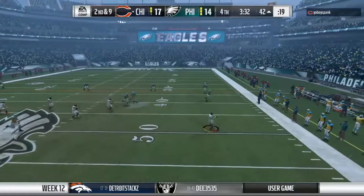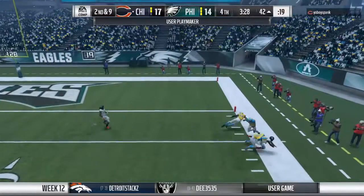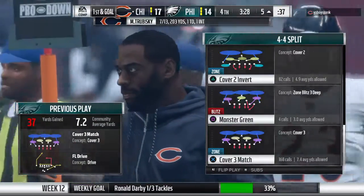Flush to his right. The 20. He's going to find his running back. It's complete. A big chunk of yardage there, 37 yards.